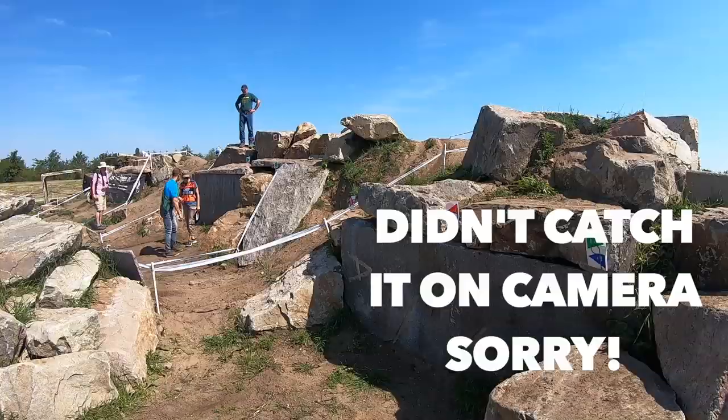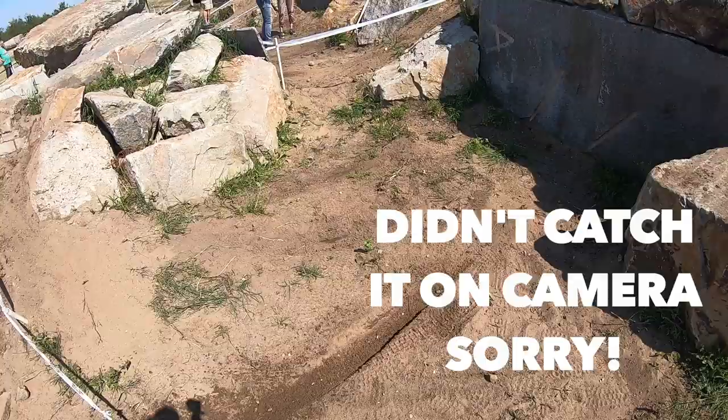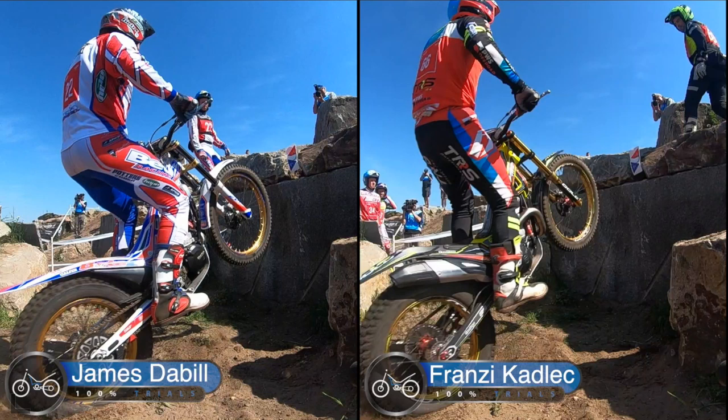Yeah, a lot of them didn't like the look of it in the end, so they ended up going either of these two lines. You can see where it's so sandy, how dug in the rut is already, just from like, what, 10, 15 riders? So most of the riders took the right-hand line.